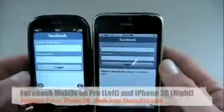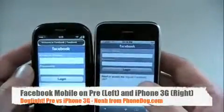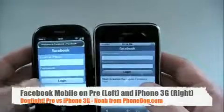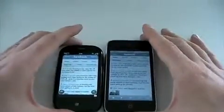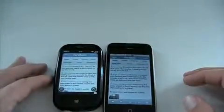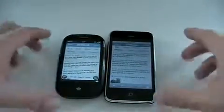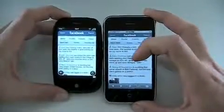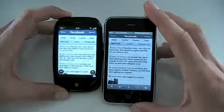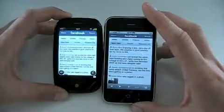So you get the same mobile login site on both devices. Now on the iPhone, you get the link to the regular Facebook site. On the Pre, you don't on the login page. Let's see what happens after I log in. Alright, so here's my Facebook homepage on both devices, and you can see the iPhone here on the right is able to show just a little tiny bit more information. You can sort of see the top of that photo down at the bottom, but the mobile version of the page shows up basically exactly the same on both devices.